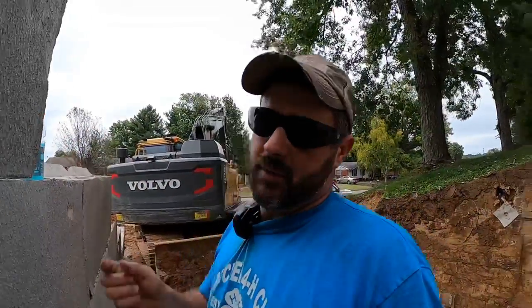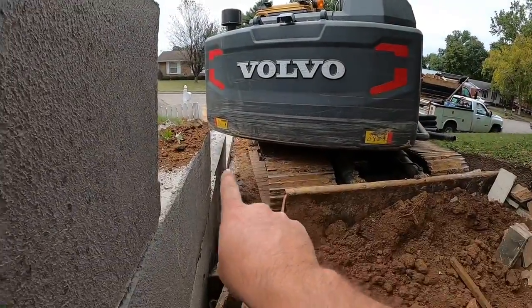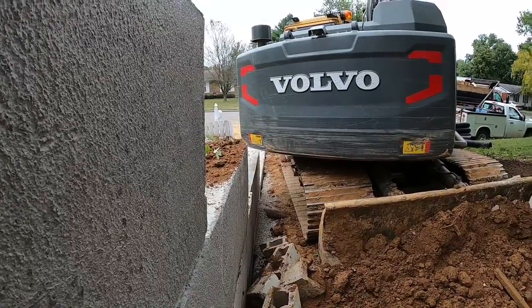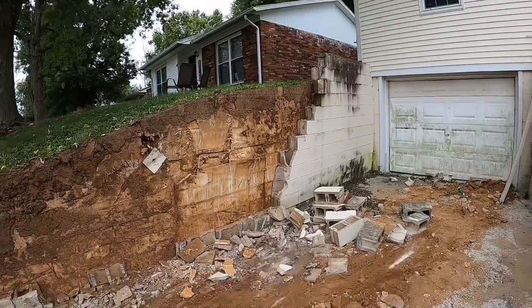Honestly, it's probably within tolerance, but I don't like it. I think we're gonna bring some shims back tomorrow and fix it. If you wanna see how we fix that, stay tuned for tomorrow. And then we also stopped. I did not wanna complete this wall out. As you can see, my tail swing right there is over top of that block. I'm thinking I'm gonna need that space to be able to get back up in here, get the rest of that wall out, excavate that out.